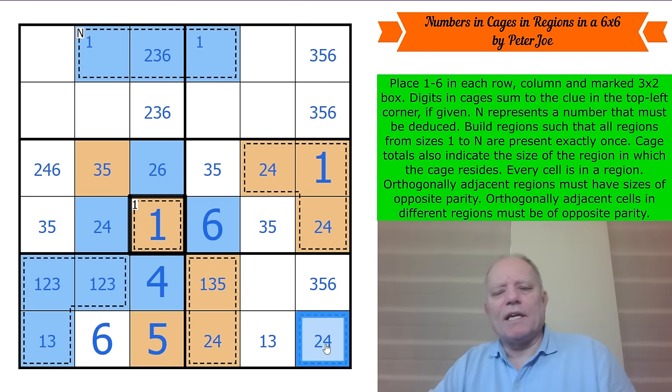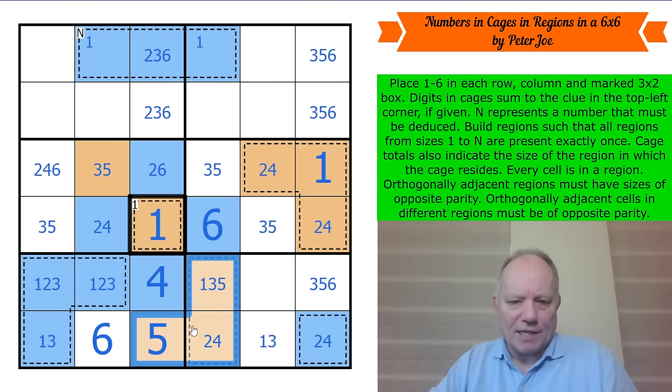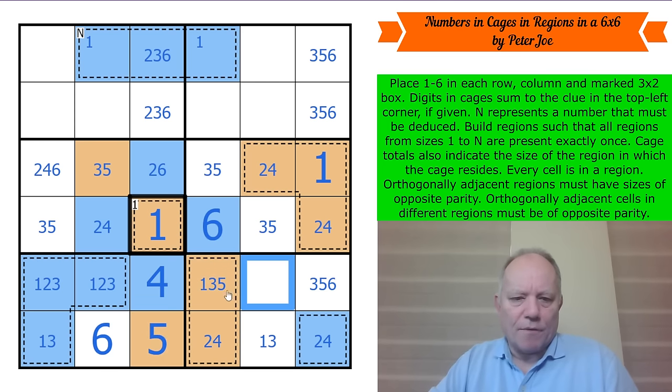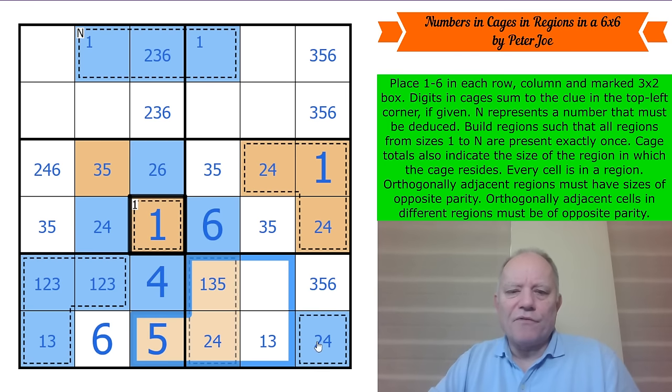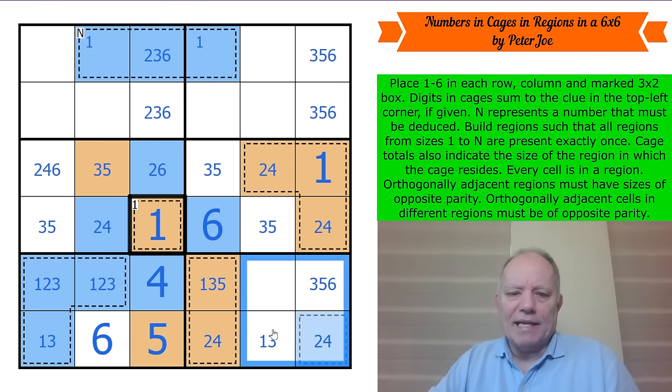And it's quite interesting. If that's a 2, this digit is a 4. And therefore this cage total adds up to 5, and the region has to be at least 5 cells. But that would have become orange, and that would become orange. We would know it would be those 5 cells. If that's a 4, this blue region has to look exactly like that.